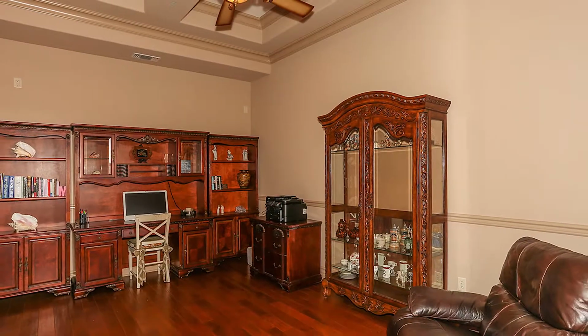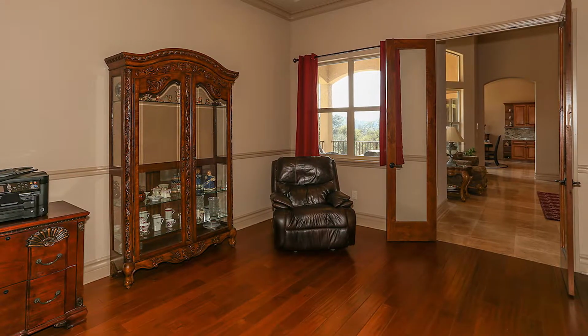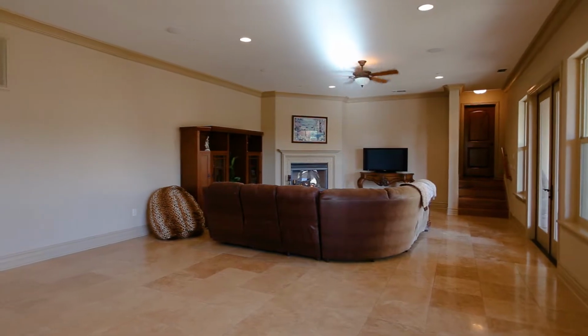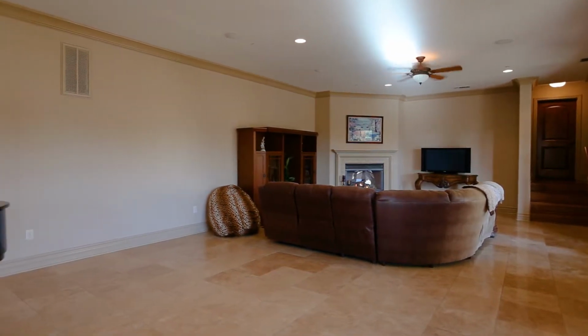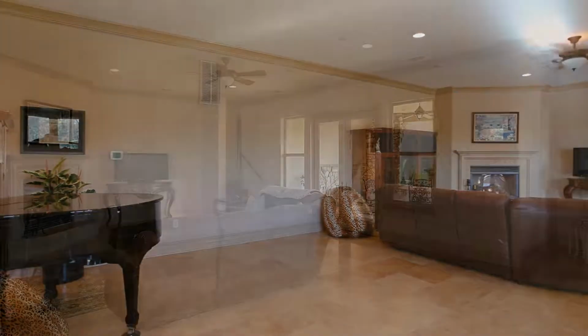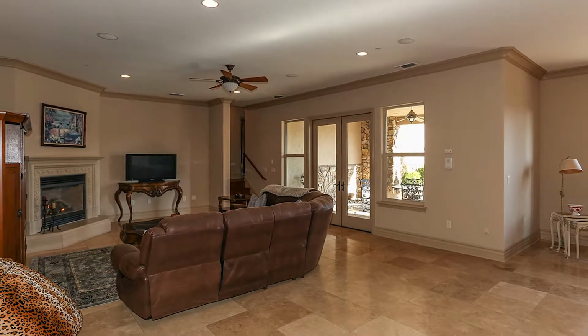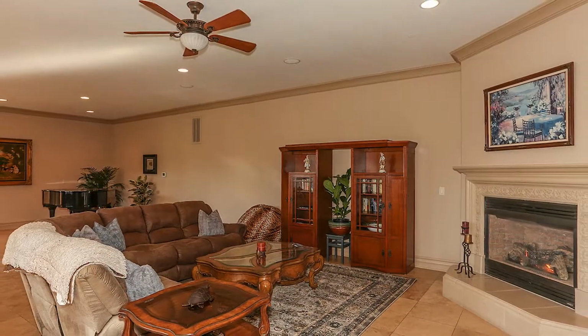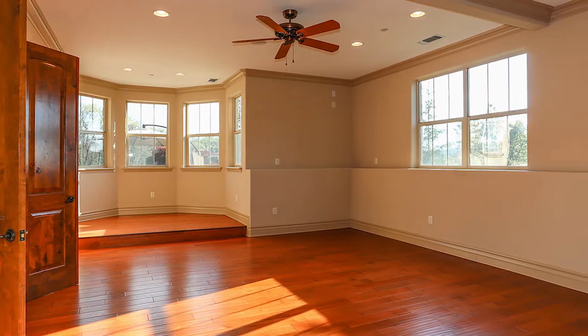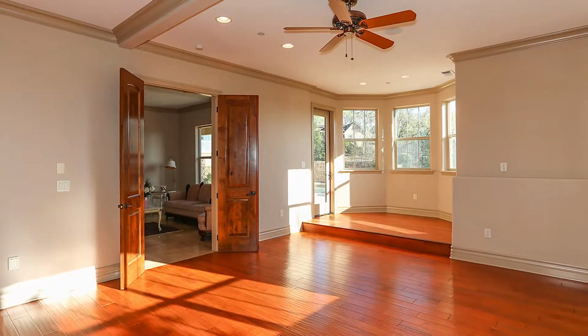Just off the living room is a good-sized office with wood floors, built-in cabinetry and workspace, and gorgeous double doors. Heading downstairs, you'll be delighted to find a large family room with a gas fireplace, stone tile floors, and double doors out to a patio. There's a separate space off the family room that'll make a great game room, hobby room, or library.